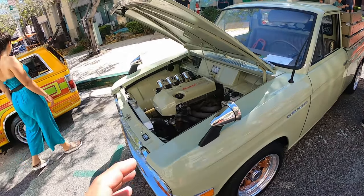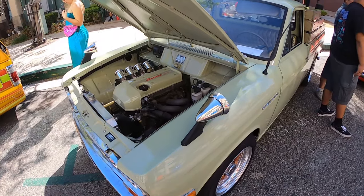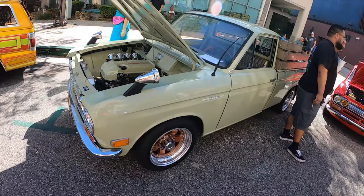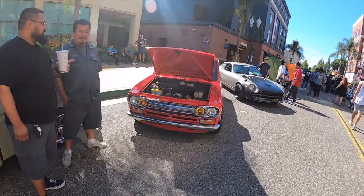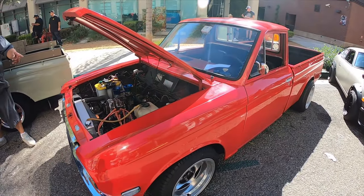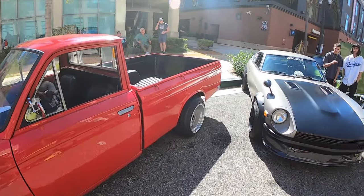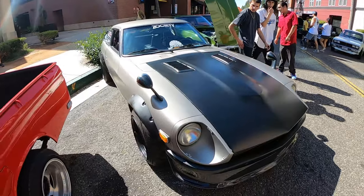We've seen this truck at the Japanese classic car show. Beams, no problem, no worries, you know, just the beams hanging out, and that's in 1600. Just added like triple the power that it came with originally. Super rad. Wow. You guys know how much we love the 240s.